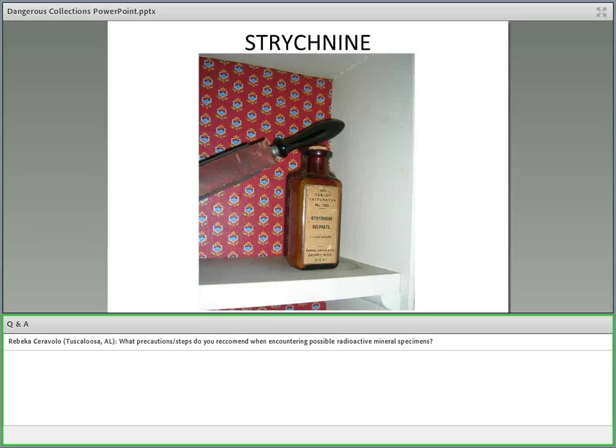compounds that were used. And what a lot of people don't realize is that with time, when these medicines are left in their original containers, oftentimes the volatile components of the medicine will evaporate off, and you're left with a very highly concentrated dose of basically a poison. And so it really becomes problematic for people who have to handle these types of collections. They often feel like, well, as long as they're sealed in a bottle, we really don't have to worry about them. And that isn't really the case.